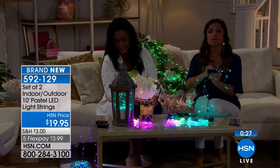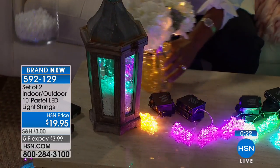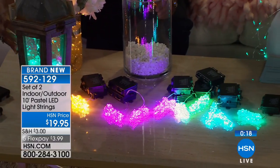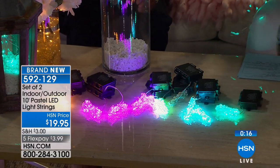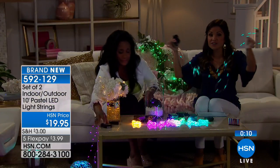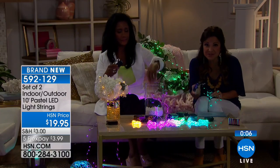So we have, you can look online, we have the primary colors and your basic whites. These are the pastels. These are meant if you want to refresh and do those fun, soft spring, summer type colors. These are the ones that you want to try out for sure. You get two of them. They're 10 feet long each. They run on regular AA batteries, which we send you as well.